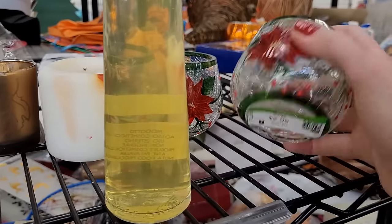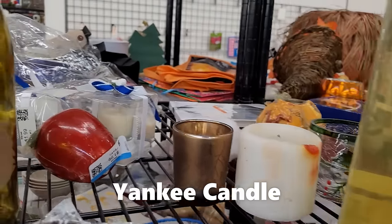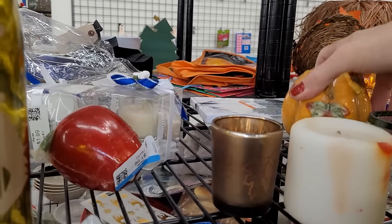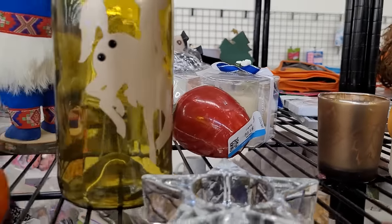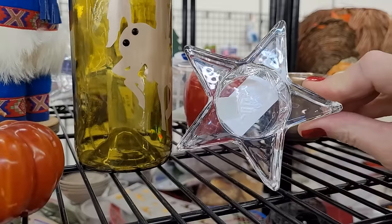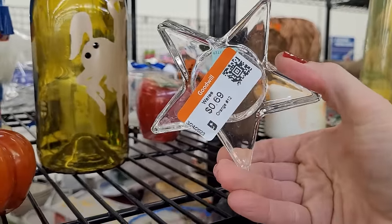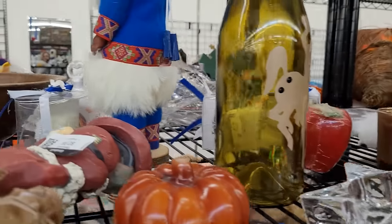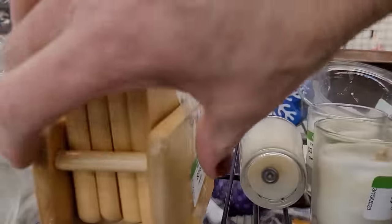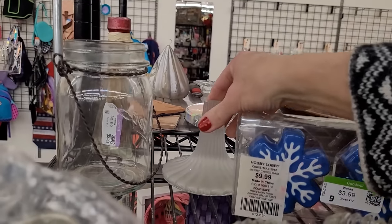Oh, look at these. These are Partylite crackle glass tea light or votive holders. So we will grab those. Let's just see what else is on this shelf, so I'm not swinging you around back and forth in the cart. Oh, this is also Partylite. 69 cents. Little tea light holder. That would be great for the holidays. As you know, I buy seasonal items all year long, and they do sell for me.